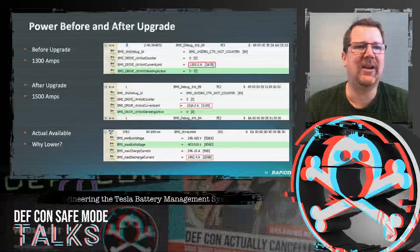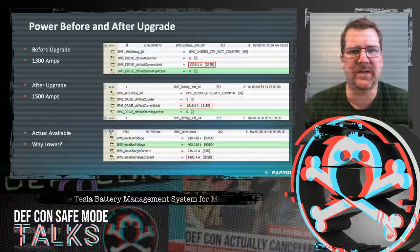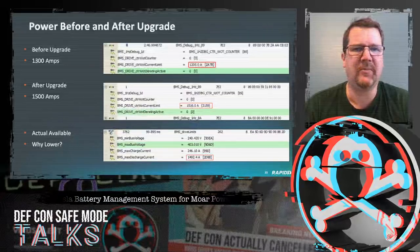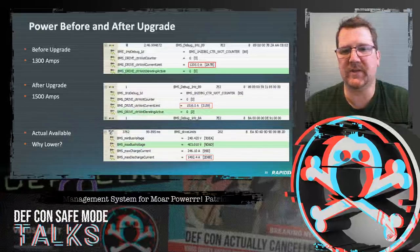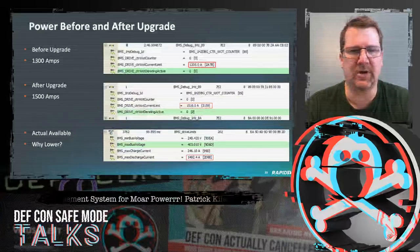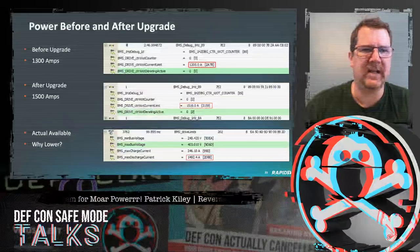So here is the power before and after the upgrade. I grabbed the CAN bus data before. Before the upgrade, it had 1,305 amps available. These are static values again. These aren't the ones that are available based on state of charge. These are a hard limit. After the upgrade, it had 1,516 amps.